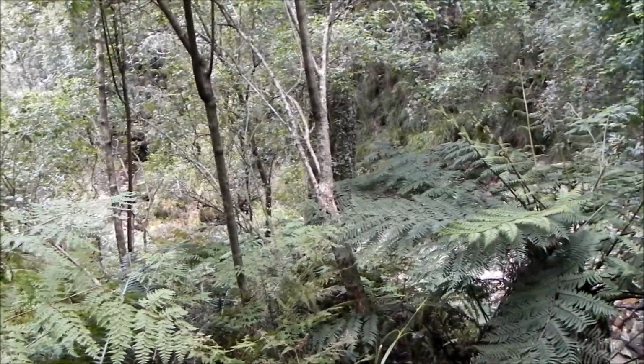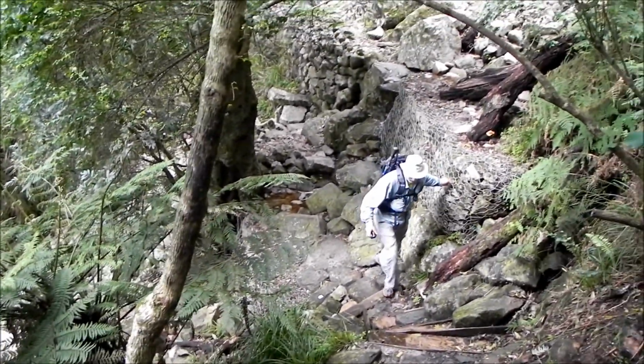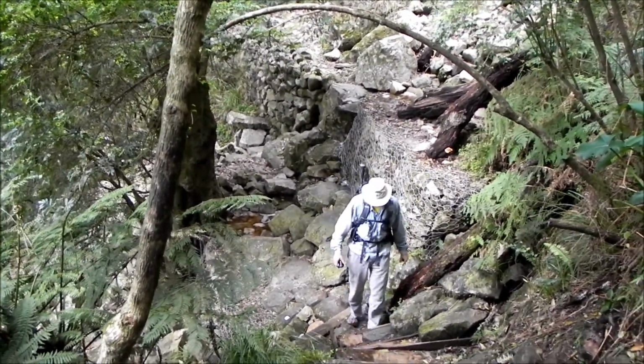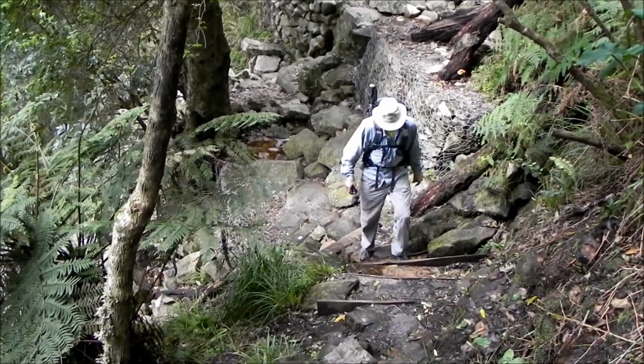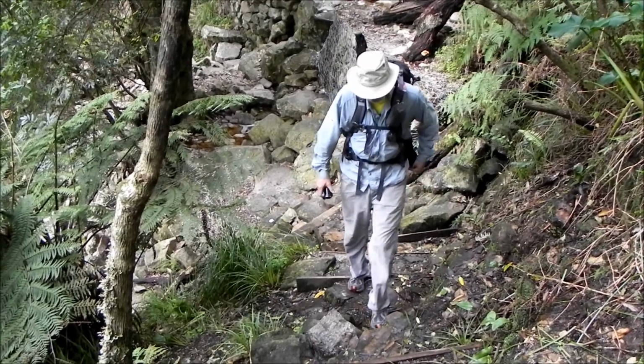Okay, we've come up Skeleton Gorge. Yeah, we've had a good little rest at the Gabions, and now we tackle the last part of Skeleton Gorge, about the last 20 minutes or half an hour.